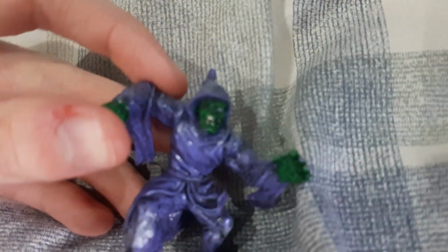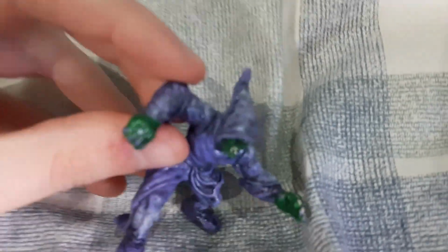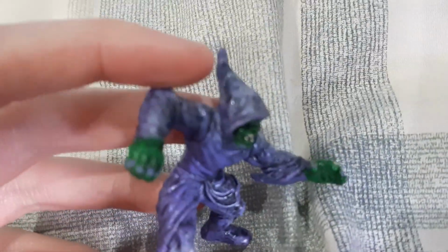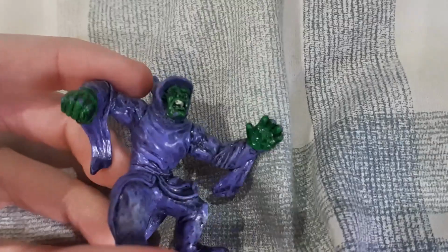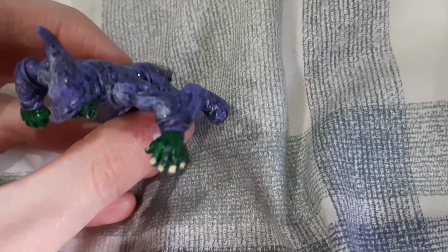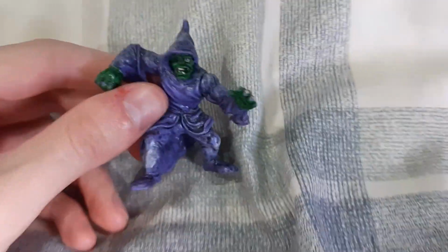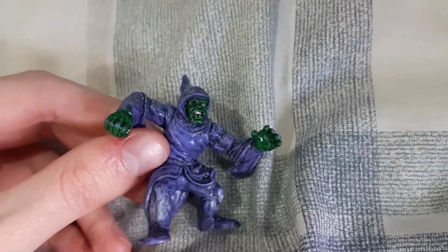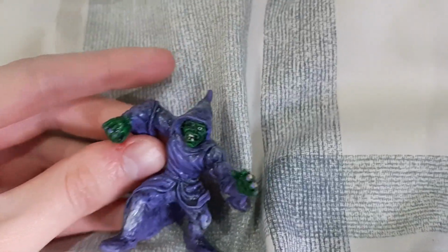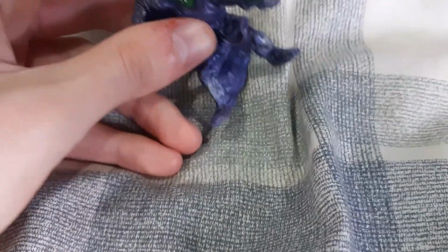Just his menacing look. Also, some of the paint's coming off the fist, but other than that, it's still really good quality. His hand kind of looks like Shrek's hand. It's very fat, chubby fingers and nails. But yeah, the Phantom is easily my favorite just because of how excited I was to get him. I wanted this guy for the best part of a decade, and now I've got him, so it's a really good feeling.